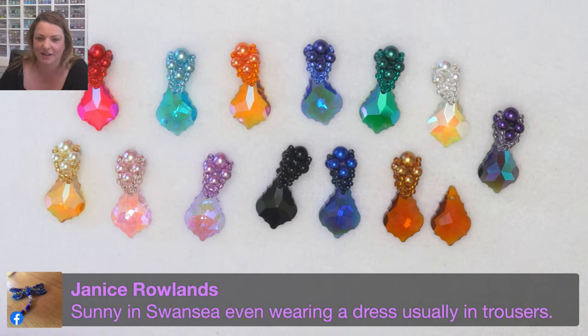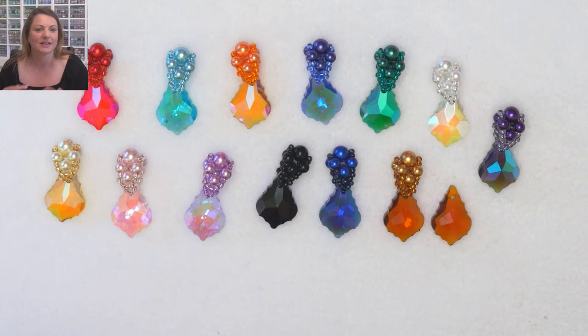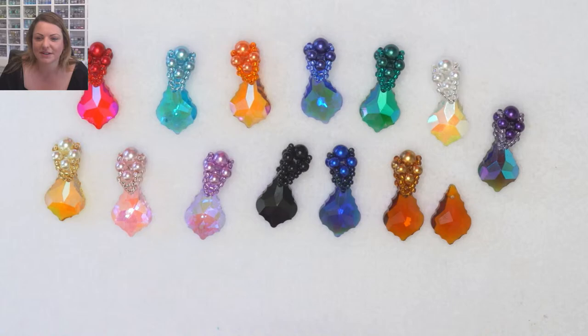Janice is saying sunny in Swansea. Even wearing a dress, usually in trousers. Yes, I put a dress on this morning. And that's when I know it's summer, because I usually wear either trousers or leggings or jeans. And this morning I was like, I'm feeling fancy, putting a dress on. So there you go. Summer is here.